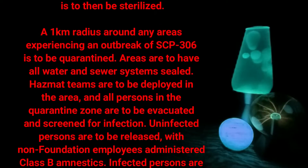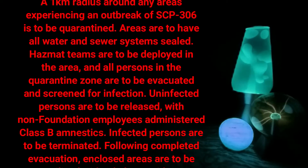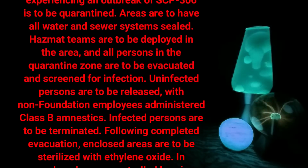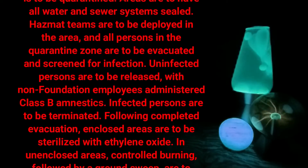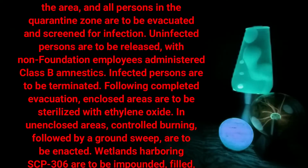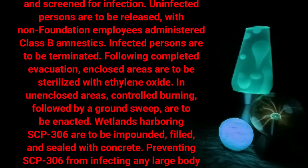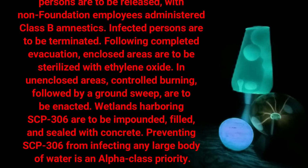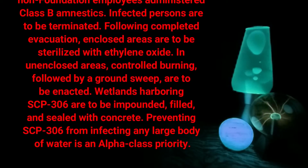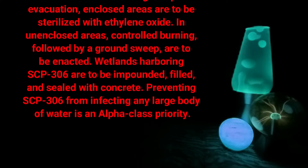Hazmat teams are to be deployed in the area, and all persons in the quarantine zone are to be evacuated and screened for infection. Uninfected persons are to be released, with non-Foundation employees administered Class B amnestics. Infected persons are to be terminated. Following completed evacuation, enclosed areas are to be sterilized with ethylene oxide. In unenclosed areas, controlled burning, followed by a ground sweep, are to be enacted.